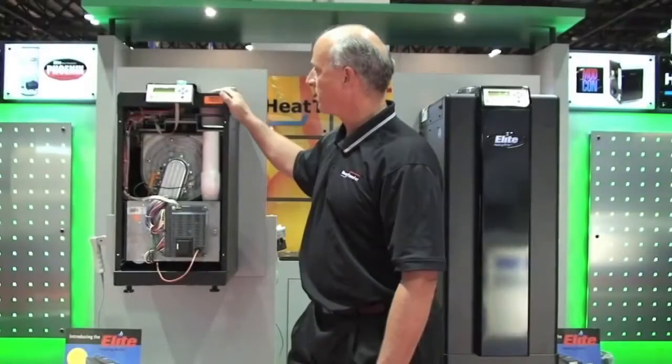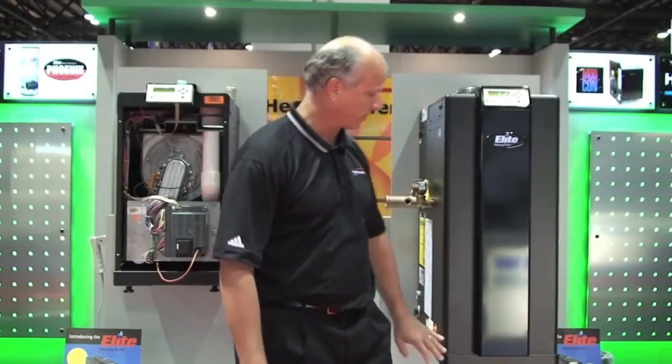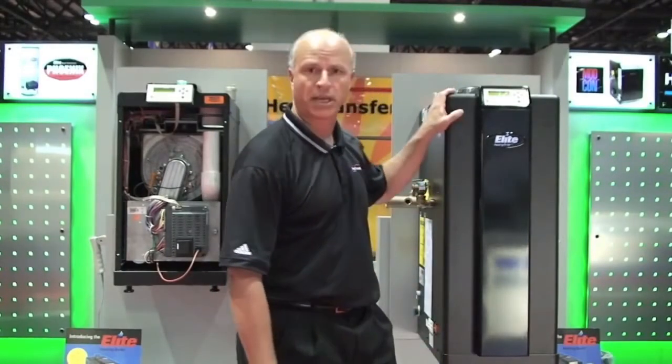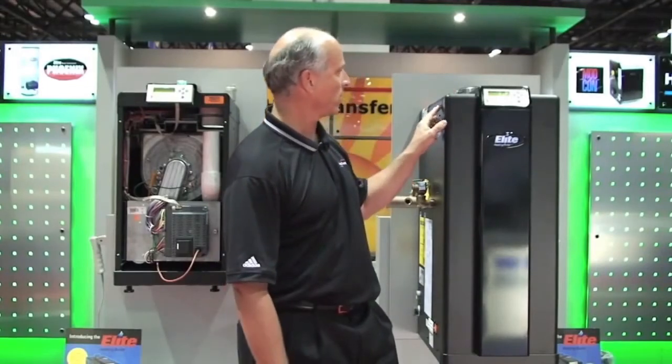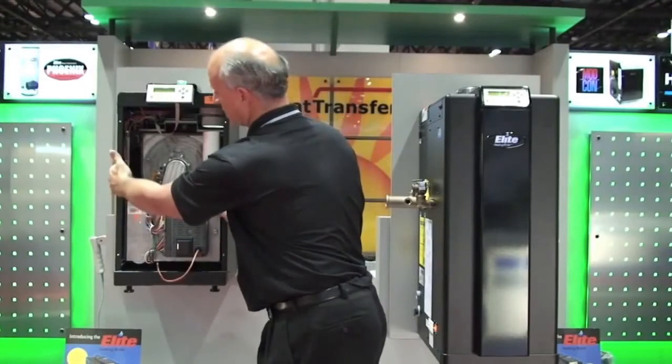The cabinet is extremely durable. You can see the aesthetics of the tank, the boiler. It's got a nice clean appliance finish. We have little on-off switches. All your connections come out to the left-hand side.